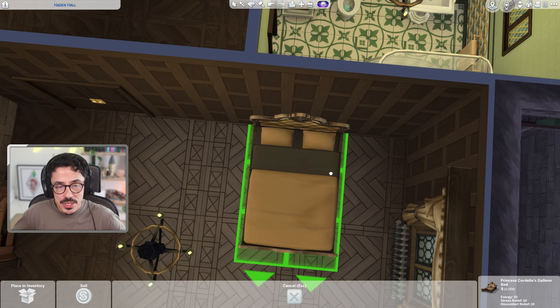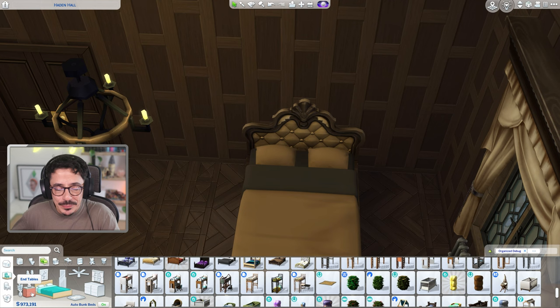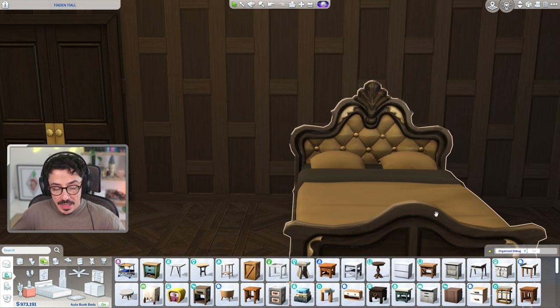Just so they've got like a hub to meet, and it makes the center look a little bit more interesting in videos and stuff. So that's what I'm going to do. Yes, I am a dad. So bed, I'm going to put in two lovely side tables now.